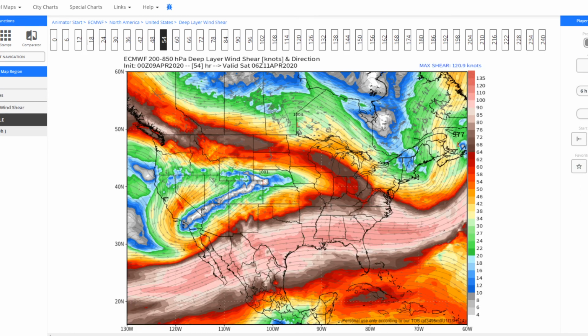Now let's look at your wind shear real quickly, and this is really going to help develop some of those thunderstorms. This is all in knots, but this would be right around 100 to 120 miles per hour, and you see all of that through the deep south. So that's really going to help play into that, and that's a very, very large amount of wind shear that you have in the atmosphere.